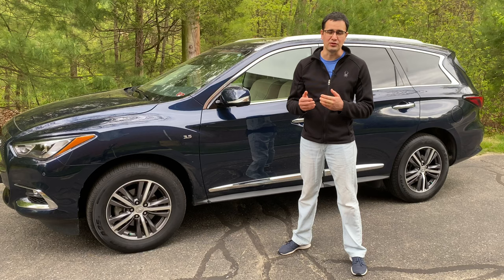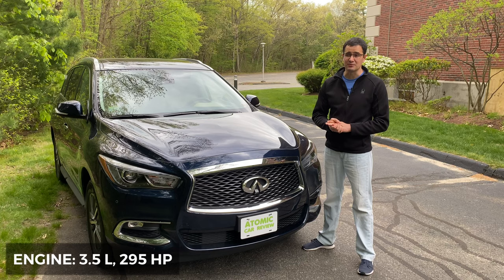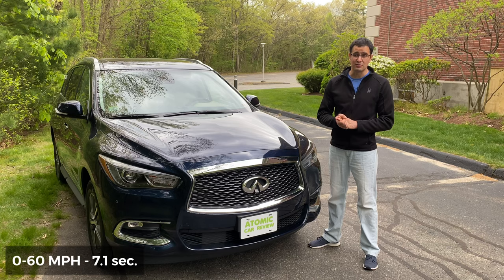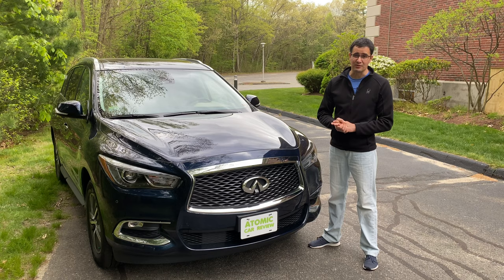Infiniti QX60 is equipped with a 3.5 liter engine and the CVT transmission, which is from 2013 without any change. That's about the CVT transmission, but the engines started to be a little bit more powerful. The best time from 0 to 60 is 7.1 seconds, which was recorded by Car and Driver magazine. This happened only after they increased horsepower to 295 horsepower.